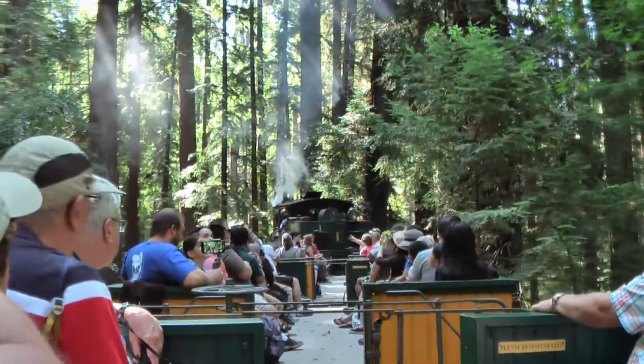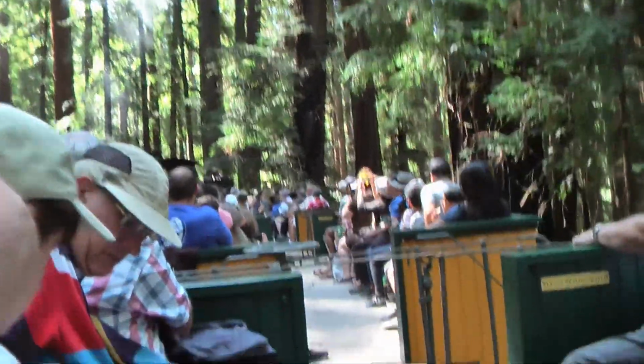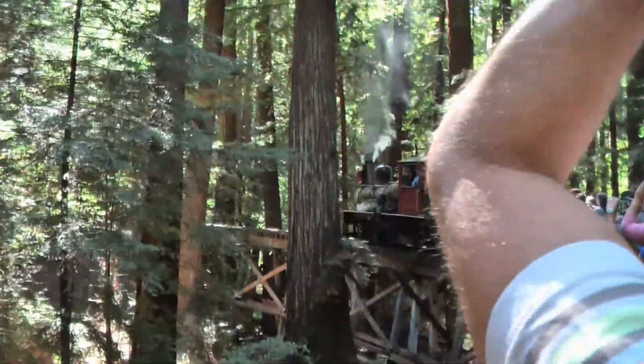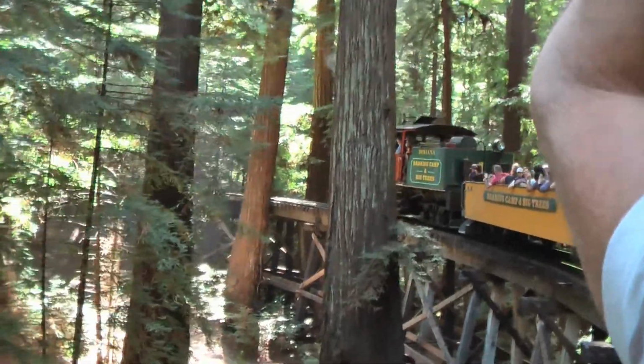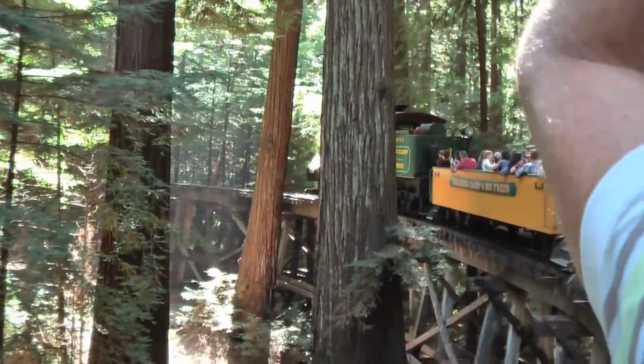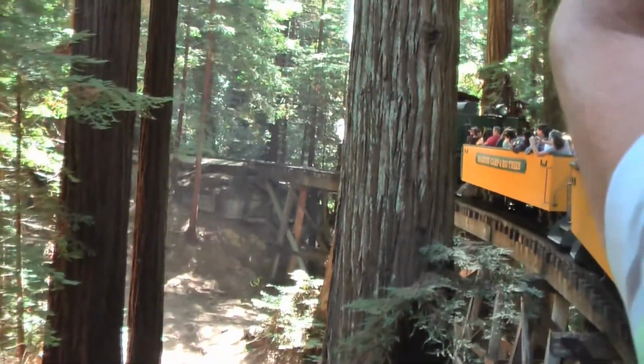A great photograph, one of the best ones of the ride. We're taking you across Indian Creek Trestle now, a 42-foot tall bridge, next to some of the biggest and oldest redwoods we have on property. Many of these trees are estimated to be about 1,000 years old or more, and they're about 275 feet tall.